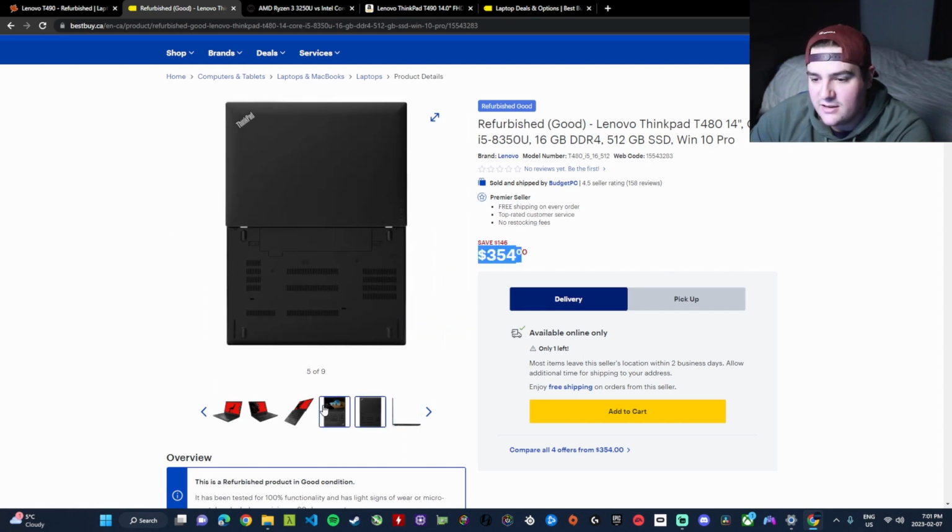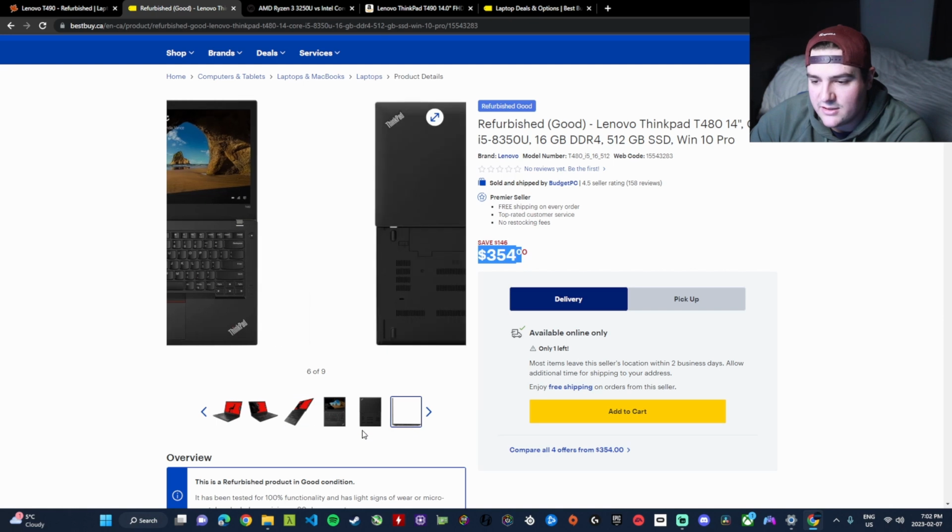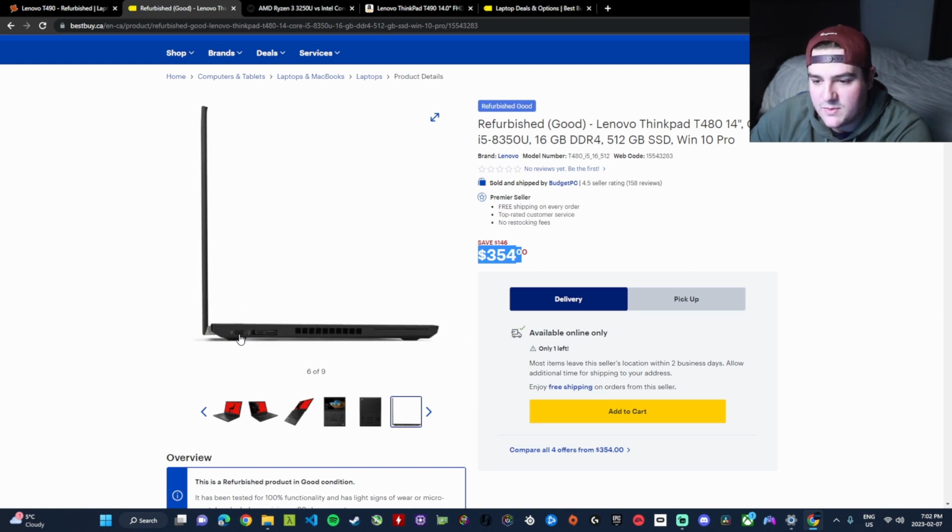Outrageous. The laptop, let's look at the IO. You get USB-C here, the charger, USB-C here that you can use, as well as with the dock. They sell docks.